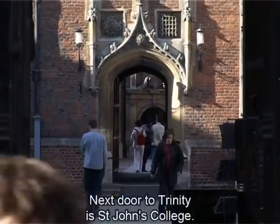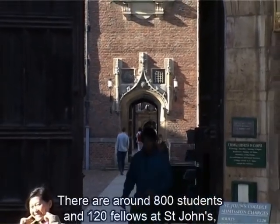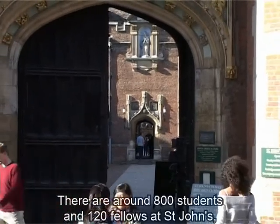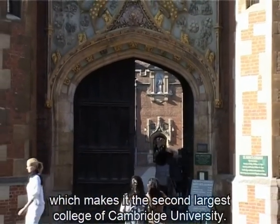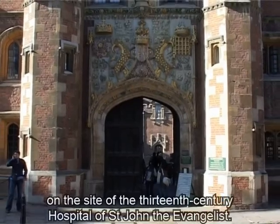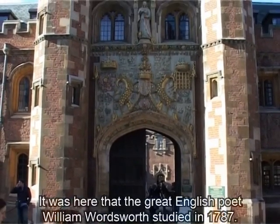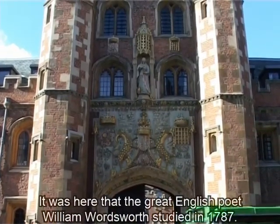Next door to Trinity is St John's College. There are around 800 students and 120 fellows at St John's, which makes it the second largest college of Cambridge University. It was founded in 1511 on the site of the 13th century hospital of St John the Evangelist. It was here that the great English poet William Wordsworth studied in 1787.